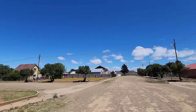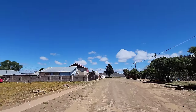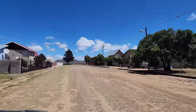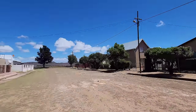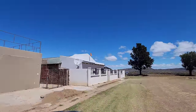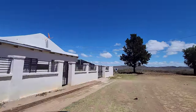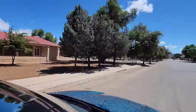Okay, we're in the suburb. You were right, we should have turned right there. That's fine. Is that a little dam? Looks like it's a little reservoir, dam.